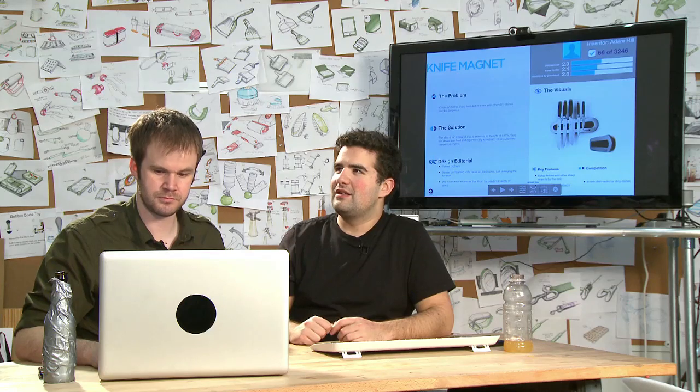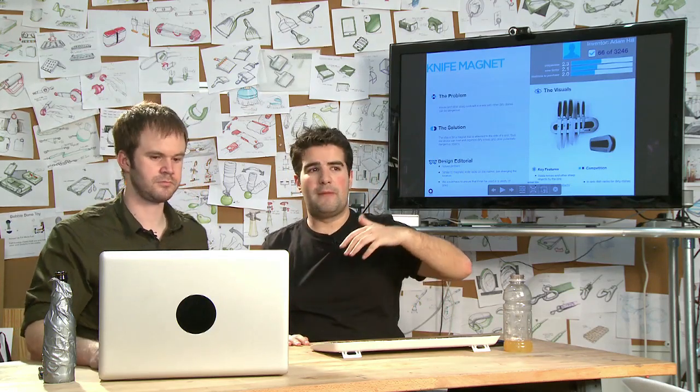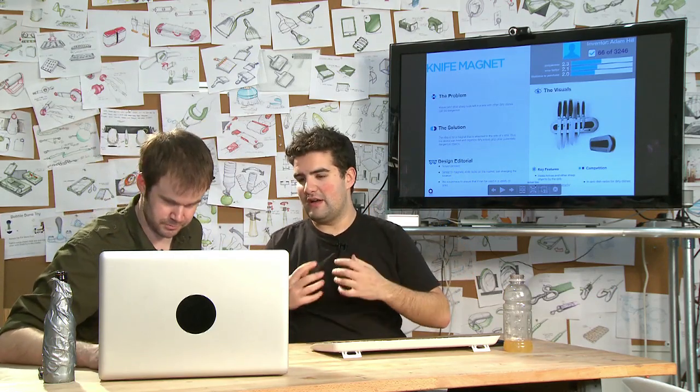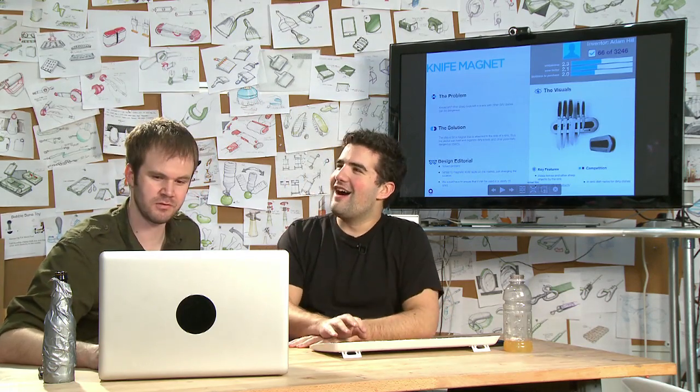Moving on to the knife magnet from Adam Hill. This was basically put it on the side of your sink. When the knives are dirty, stick them to the side so you don't cut yourself in that bath of stuff. Keep the knives away from people's hands. It's a pretty good problem to be solving. It seems pretty fair. So we put it through the paces here.